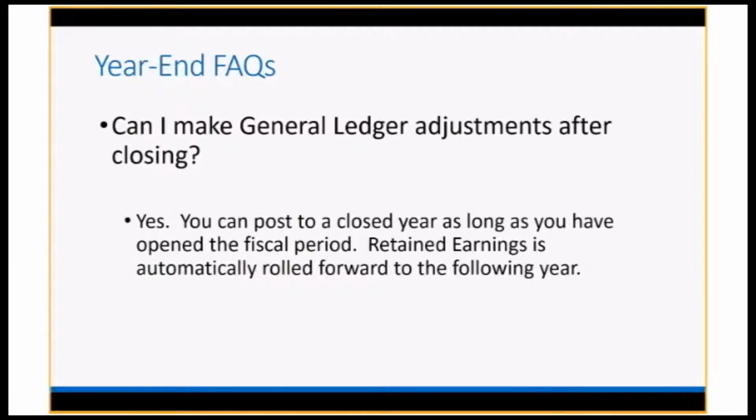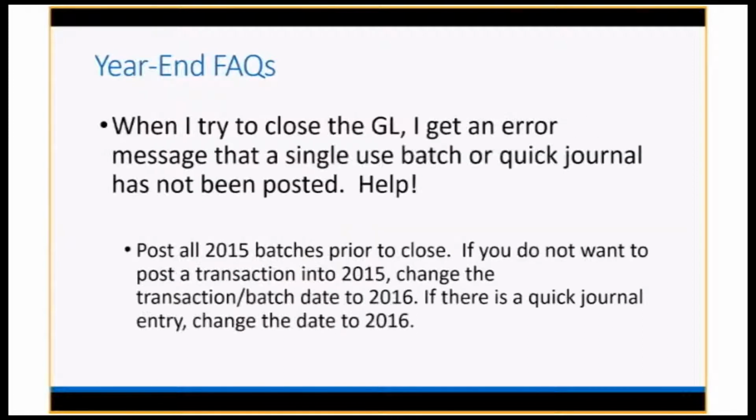Yes, you can post to a closed year as long as the fiscal period is open. So you have to remember, you close, you go through the whole year and close, then you want to make an adjustment. You just have to go open the fiscal period, post the adjustment, and retained earnings will automatically be rolled forward, and you're in great shape.